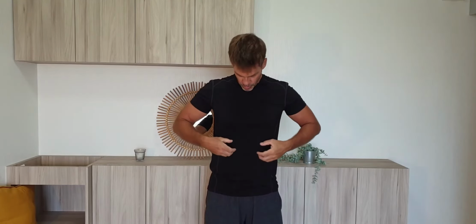So if you can cut out those sugars, if you can train in the correct heart rate zones, you're going to get rid of that belly fat. And you're going to have that six pack. It's not going to come in 1 week. It's not going to come in 3 weeks. It's probably going to take you about 5 or 6 weeks. And you'll really start to see this six pack come in.